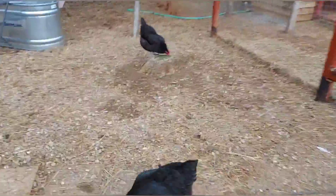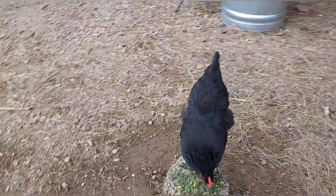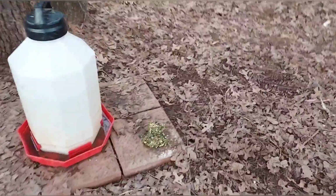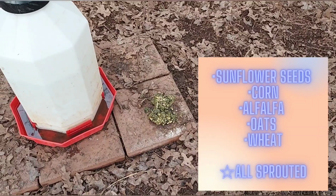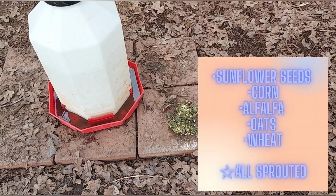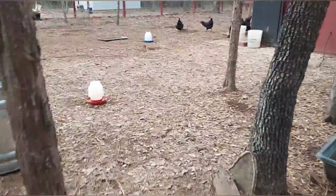It's just a simple little thing, nothing profound. But it was something that we do, and I wanted to share. And I also put an extra one over here that the ducks usually find by our big waterer. I'll put another heap of food over here. And we do make our own food. We buy organic corn, organic wheat berries, sunflower seeds, alfalfa. I'm trying to think of everything right now. But we buy a lot of different things, and we mix it on our own, and then we sprout it.